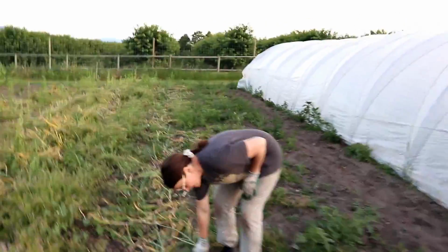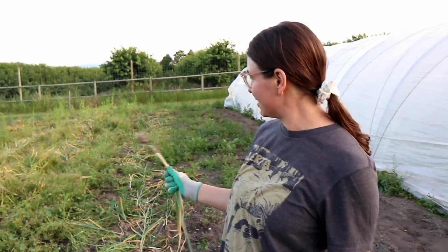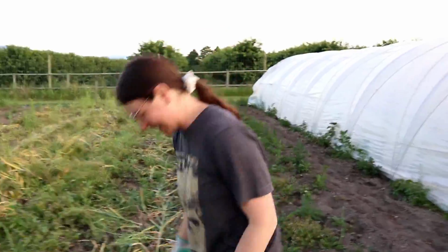It's later now. We're back from the beach, refreshed, ready to finish up putting this garlic away. 1,000 heads. 1,500 heads. Well, we already pulled 500. 1,000 heads.